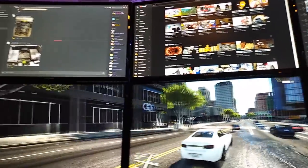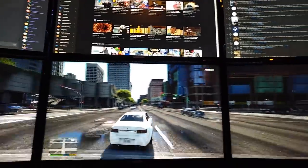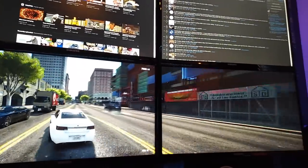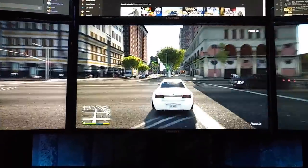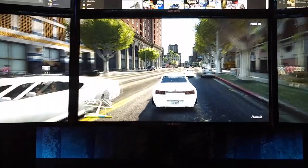So good job, Hockey. This is definitely killer. It's not too often we see more than four displays, let alone six plus a projector. So good job for that. Your setup is definitely pretty badass.